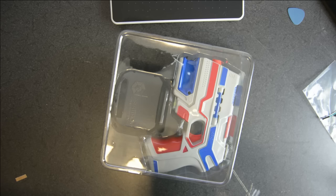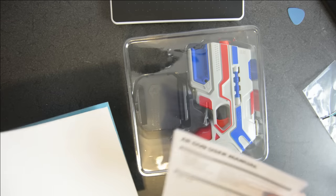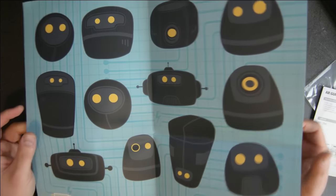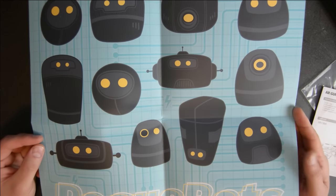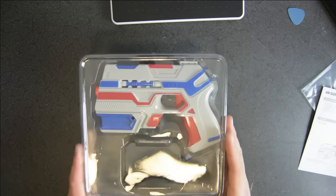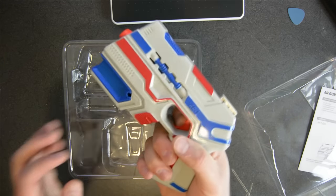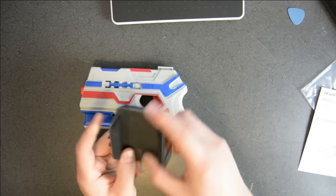So what do we have here? That's the box. The box is now empty. And we have a manual here, which I'll look at in a second. And a little print, like a poster or something, which is definitely going on my wall. All right, I've been itching to get into this, so let's do it here. So you have your gun here, and they're calling it a ray gun. And then there's a mount for your phone, and I believe this is an augmented reality game.